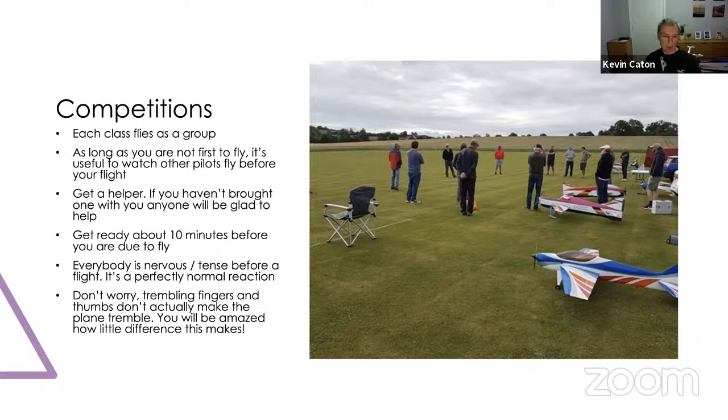Some natural behaviours and reactions. It's perfectly all right to get nervous or tense before a flight. The very best in the world, they might not look like they're nervous, but they'll be tense. If you want to fly your best, you'll be concentrating very hard. So it's a perfectly normal reaction.